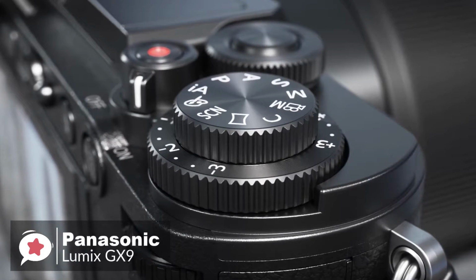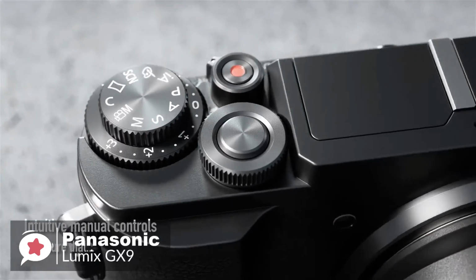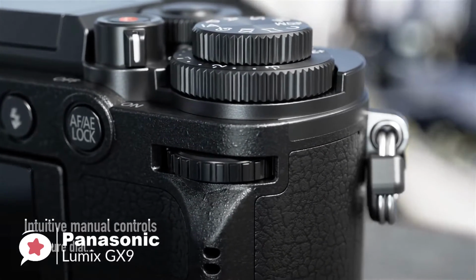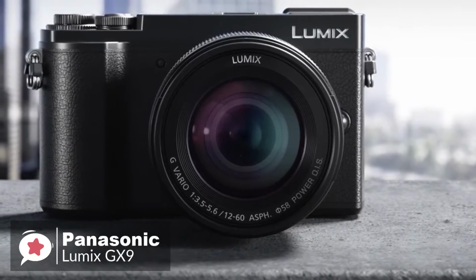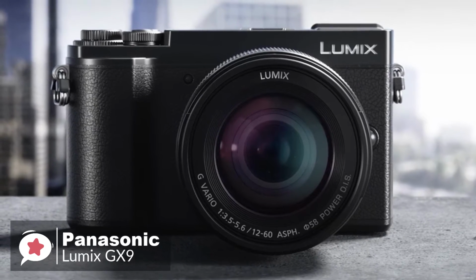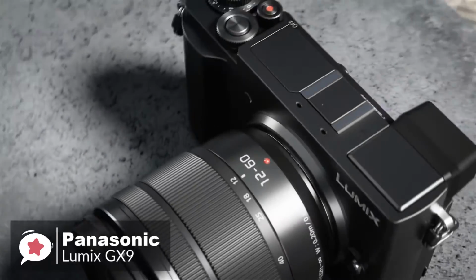Front and rear dials control the main aperture and shutter speed settings for easy no-look white balance and quick ISO adjustments. As for performance, the GX9 has a 20.3 megapixel digital live MOS Micro Four Thirds sensor paired with the Venus Engine image processor to deliver a quick overall performance.